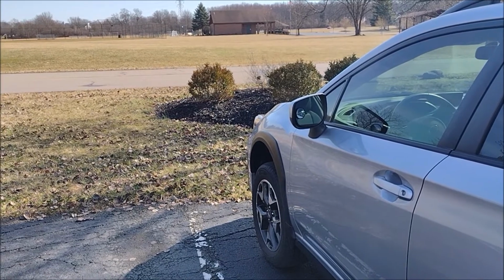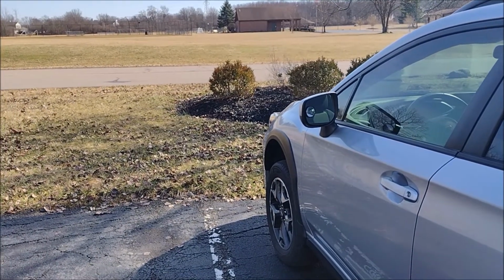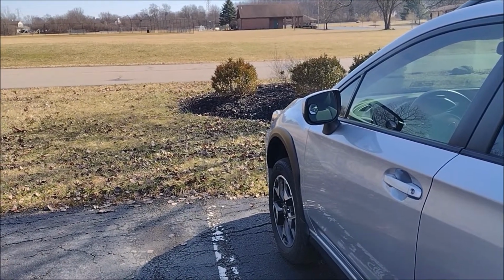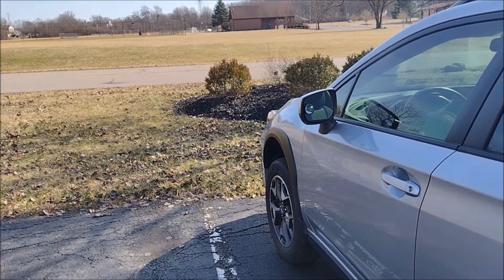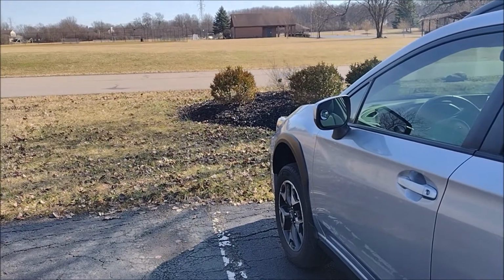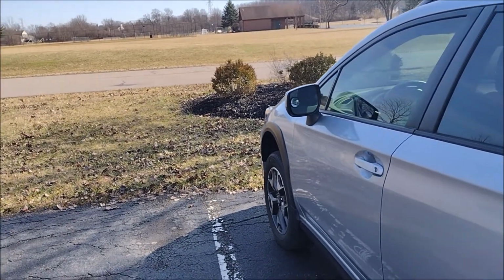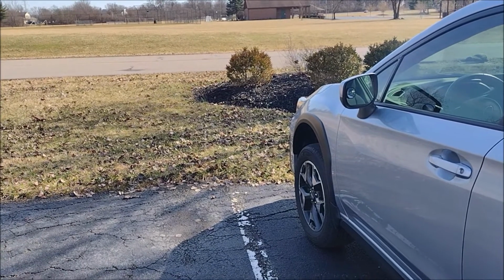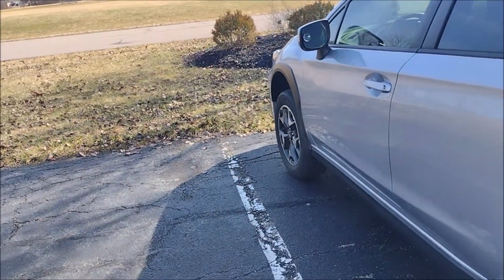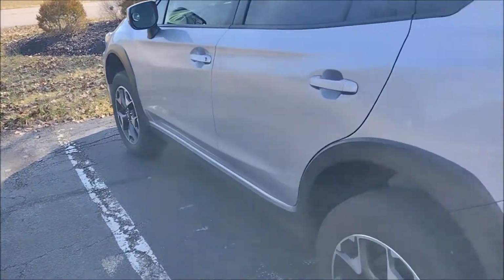I'm not doing an install video. The install is literally just 2 bolts and 3 exhaust hangers. It still took me a little over half an hour, but it isn't difficult. If I had better tools, it could have been quicker. I have a small lift on this Crosstrek, so I didn't even have to raise up the car, but the install is already done. Here it is, you can see it.